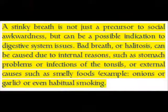A stinky breath is not just a precursor to social awkwardness, but can be a possible indication of digestive system issues. Bad breath, or halitosis, can be caused by internal reasons, such as stomach problems or infections of the tonsils, or external causes such as smelly foods, for example onions or garlic, or even habitual smoking.